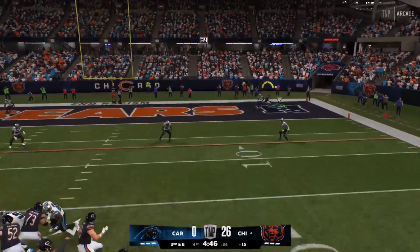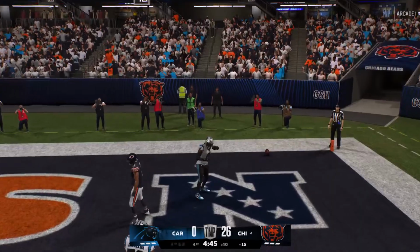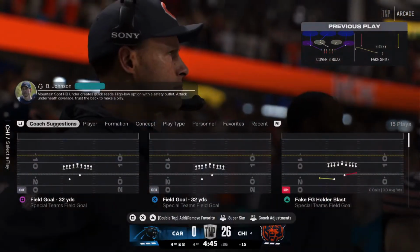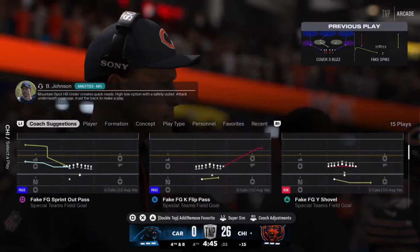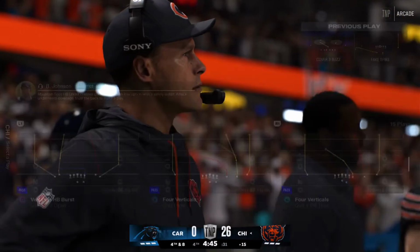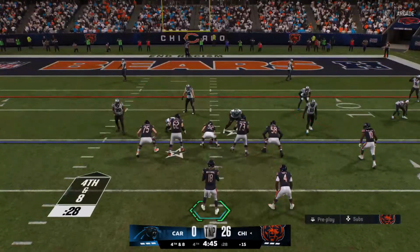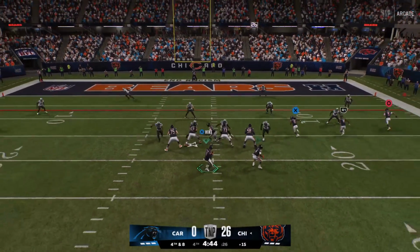And this play's still live. He faked the spike, go throw it. And that is going to wind up incomplete. So they try to hit him with something you don't see too often, but it doesn't work out. And with things looking pretty good on the scoreboard, they're going to keep the offense out there and go for it here on 4th.